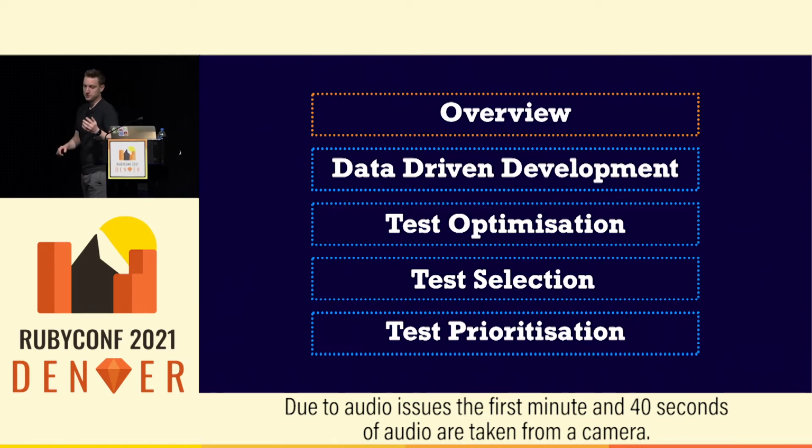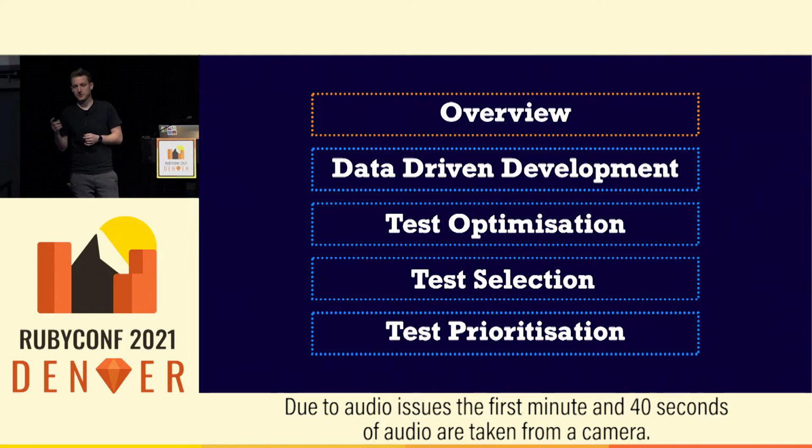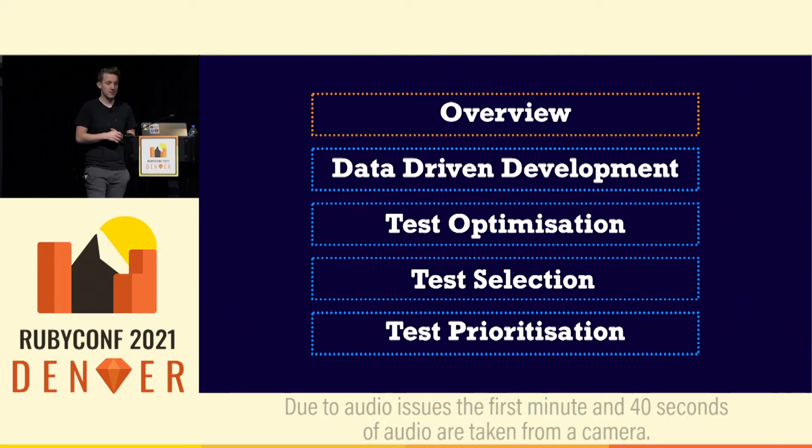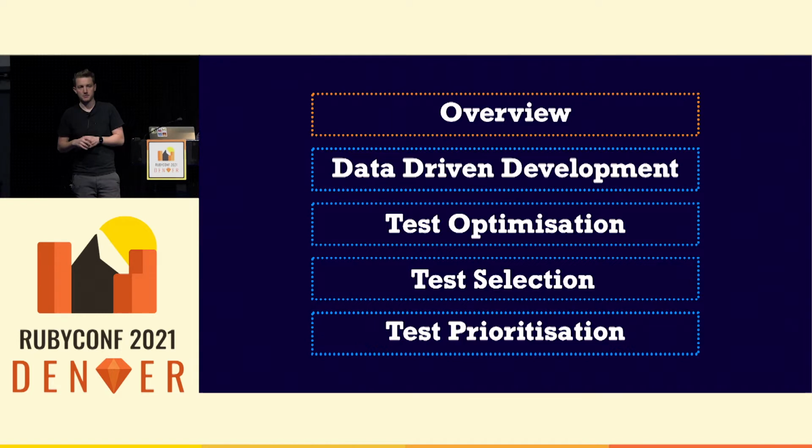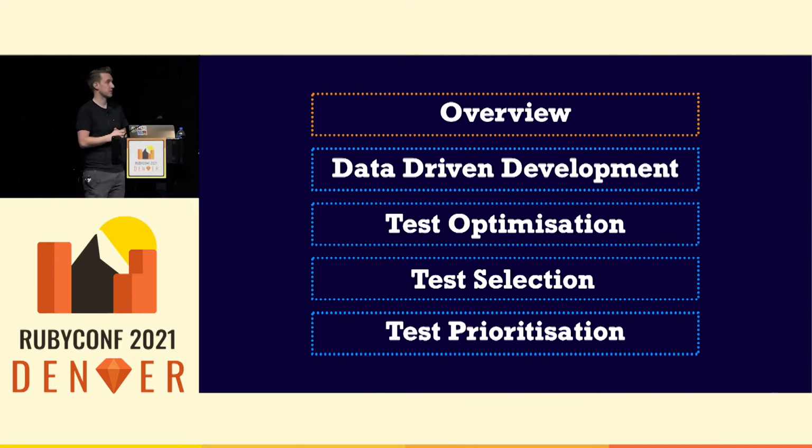Today, I brought a few different topics. I will start with a quick overview about CI and our team and what we are doing. Then I will talk about data-driven development. And then I brought three different topics: test optimization and test selection, what we do already, and test prioritization, some experiments we did recently.